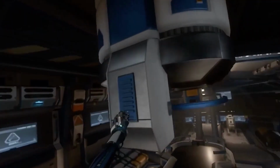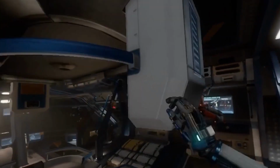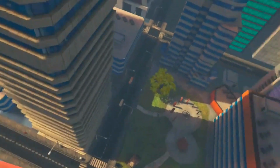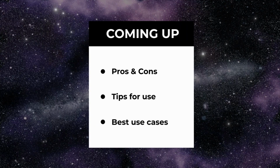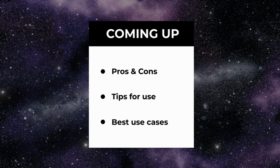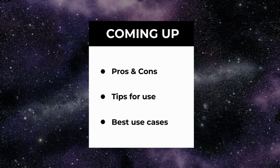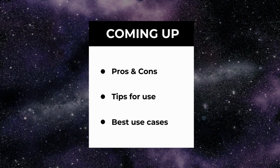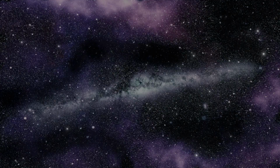Here's how to use continuous artificial locomotion effectively in VR. We finally made it to the last video in this series on VR locomotion. In this video, I'll be discussing the pros and cons of continuous artificial locomotion as a type of VR movement. I'll share some tips for using it effectively, and I'll also give you some of the best use cases for this type of locomotion. So let's get started.